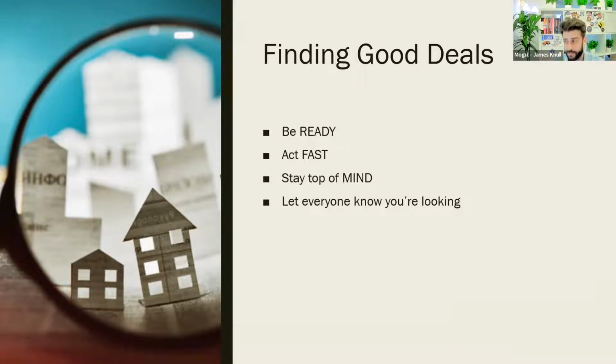They go fast. It's important to stay top of mind. So call your realtor every week or two: hey, you got any good deals? Call those property managers: hey, do you have any good deals? Let everyone know what you're looking for and remind them. The squeaky wheel gets the grease. Because so few multifamily deals actually change hands, you need to be top of mind for as many people as possible so that when a good deal comes up, it can come your way.